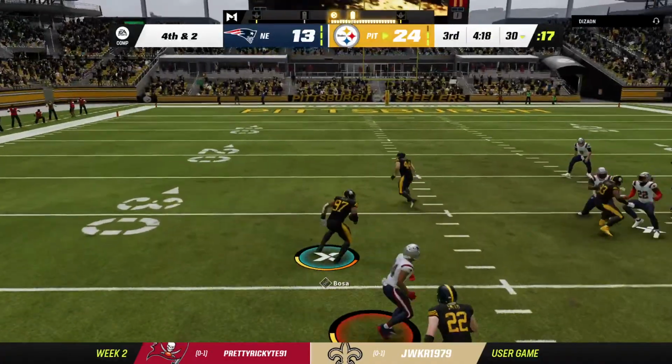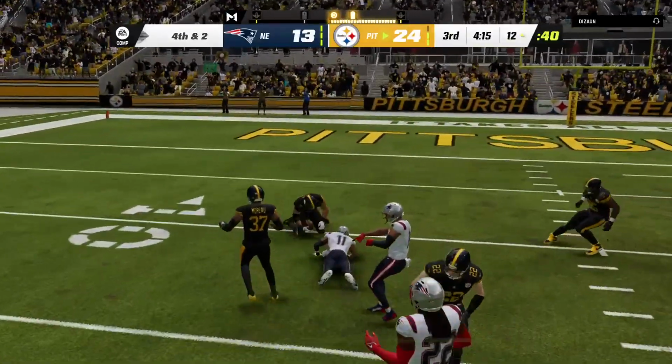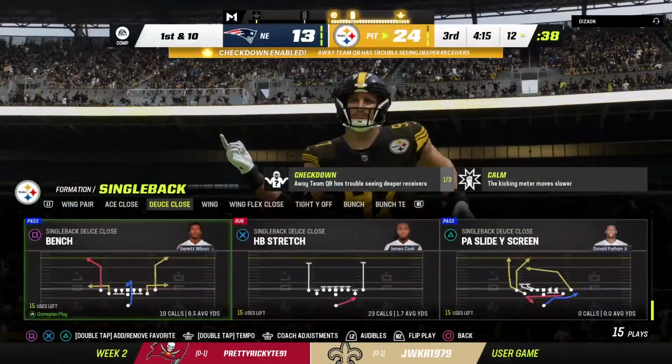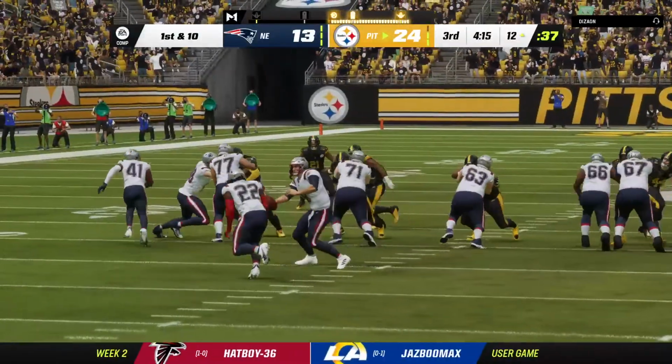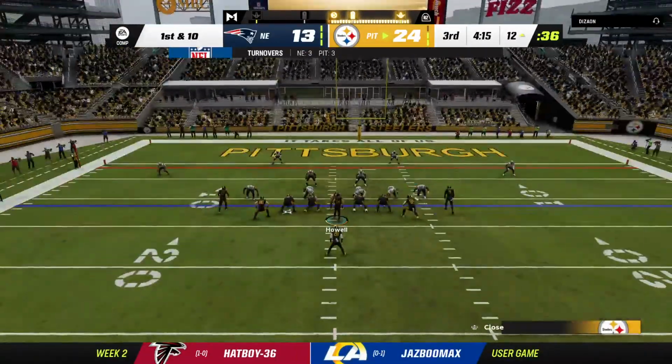And the 3rd interception thrown by Cousins. And the Steelers are going to take possession of the football. And that's a ball that he is going to want to keep, his first career interception in the National Football League. And I love what teams do when that happens.